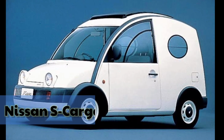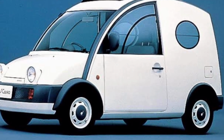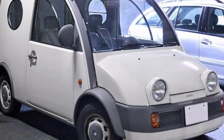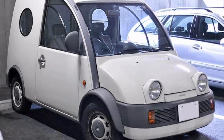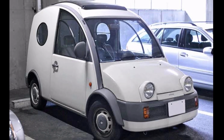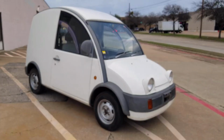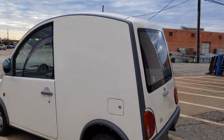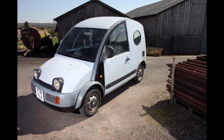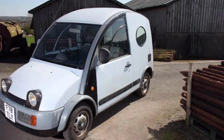Number 7. Nissan Escargot. The name is a pun, standing for small cargo and escargot, which means snail in French. And unsurprisingly, this Nissan looks a lot like a snail. It is a small commercial van which was built from 1989 until 1991, and its design was inspired by the Citroën 2CV fourgonette. In the short 2-year production run, Nissan produced 8,000 Escargots, but only for the Japanese market.